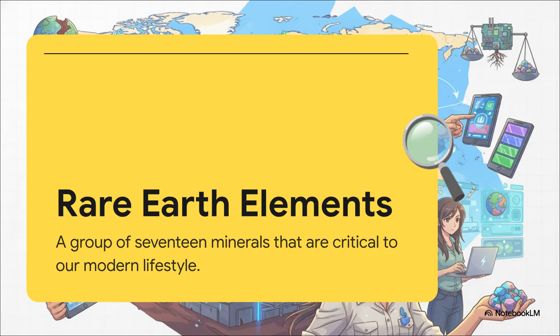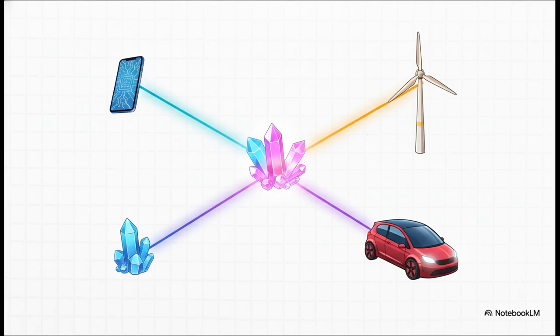So, what are we talking about here? Well, they're called rare earth elements. It's a group of 17 different minerals, and honestly, they are critical for our modern lifestyle. And you can find them in so many things we use every day. They're inside our smartphones, they're in electric vehicles, and they're in those huge wind turbines. Basically, they're hidden away inside a lot of our high-tech gadgets.